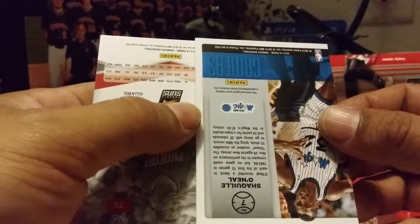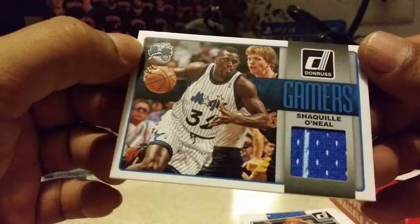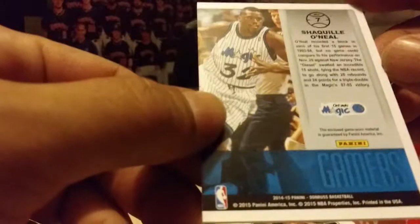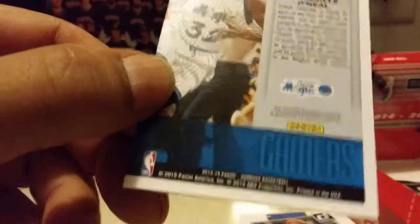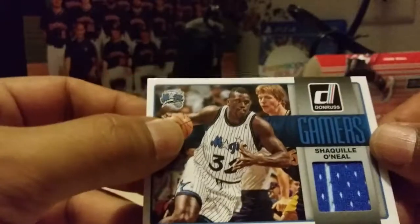Looks like we got a Shaq card that is really thick. Oh, could we have gotten a Shaq relic? Come on, baby. Come on, baby. It is a Shaquille O'Neal relic card. Gamers, a portion of his Orlando Magic jersey. What? Game worn material, baby. Shaquille O'Neal, Orlando Magic, game used relic. I gotta get a thicker penny sleeve for that one. Got me all pumped up now. I'm not gonna sleep for quite a few hours now. That is awesome.